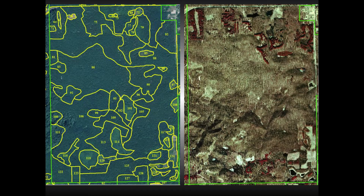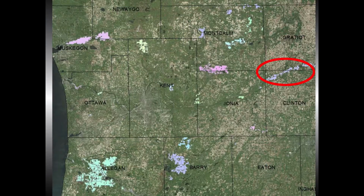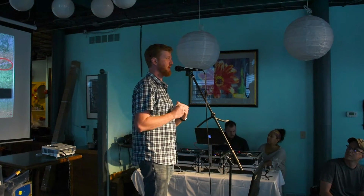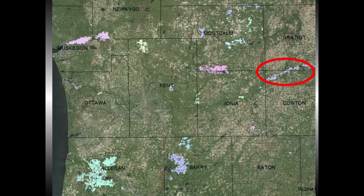I spend a lot of time interpreting aerial imagery. These are two images of the same area, and basically I delineate different habitat types. I walk each one of these jigsaw puzzle pieces, and then I report the vegetation there and how it relates to wildlife management. So I wanted to share some of the game areas, the public lands, within about an hour of Grand Rapids. I'm going to share 3 different areas. The first is Maple River.